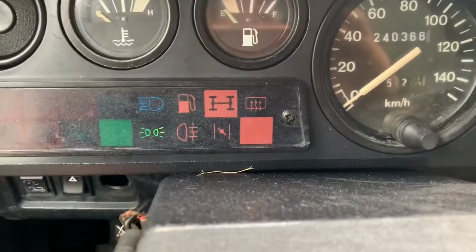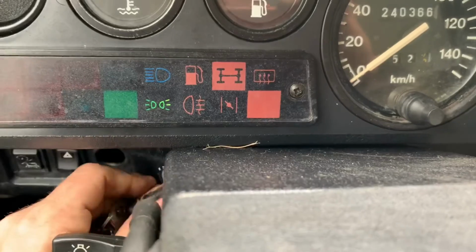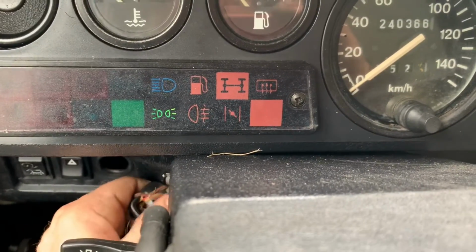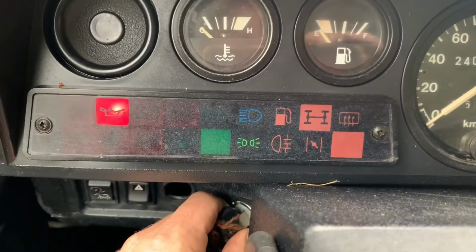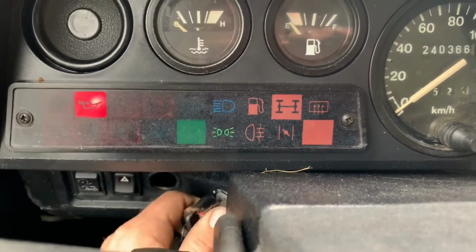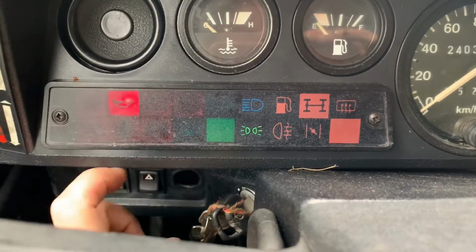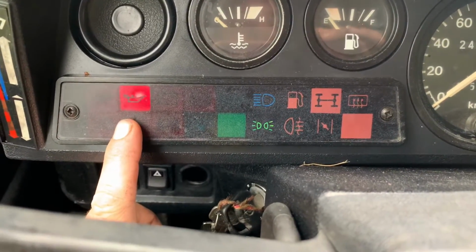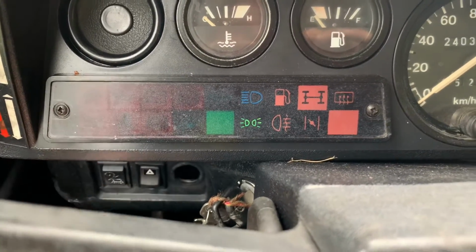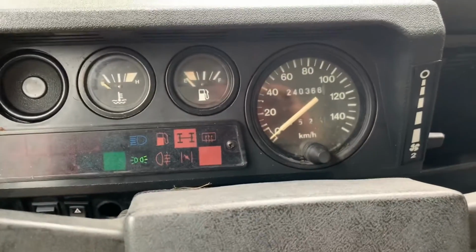The glow plug light does not come on when you start the engine, so we'll go ahead and turn it on here. So the low oil pressure light comes on. There we go. Okay, so you can see it flicker a little bit, so I'll give it some throttle and then it goes away. So I think it's a sensor.